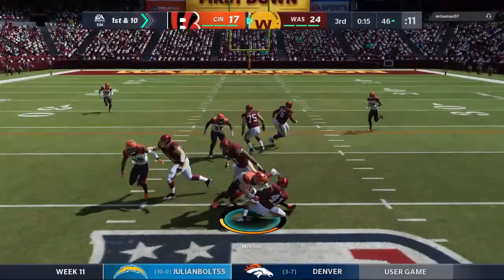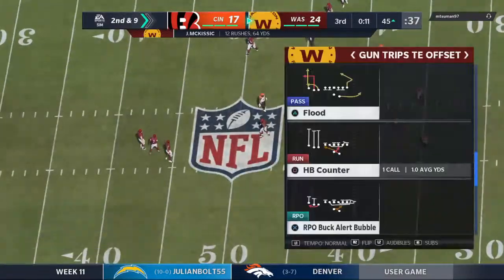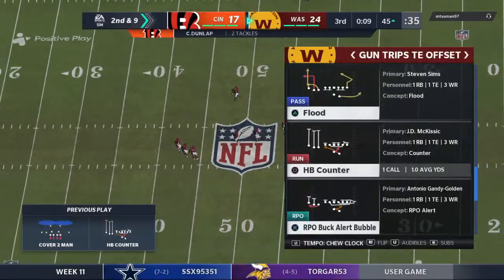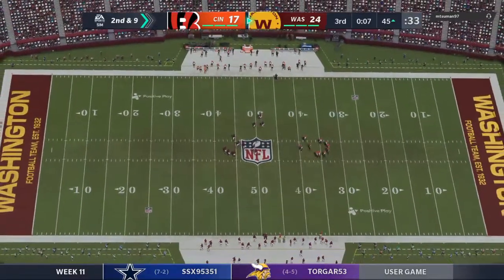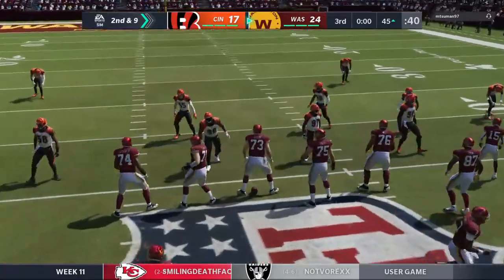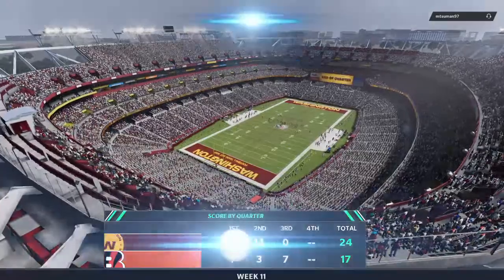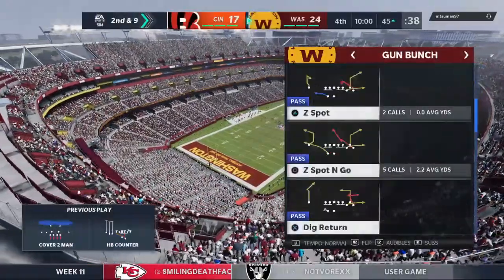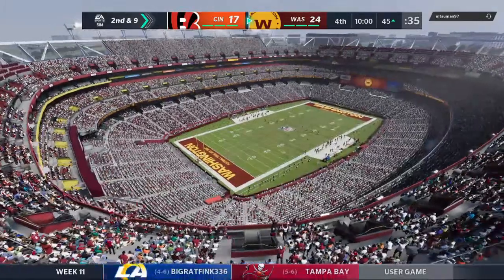Running game working. They'll stick with it on first down. And he's going to get this one down near the 45-yard line. He was brought down by Carlos Dunlap, the defensive end, the one to bring him down. Brings up 2nd and 9. And that is going to do it for this third quarter of action. We'll return with more after this. You're watching the NFL on EA Sports.